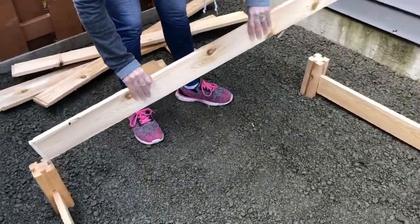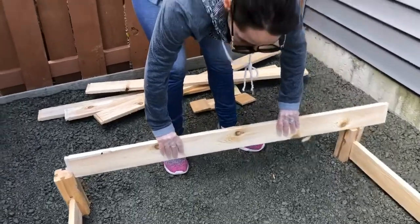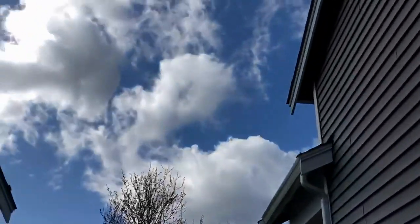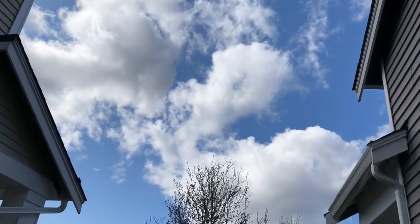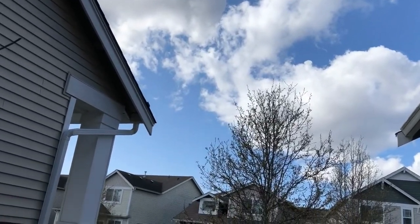We got lucky right now because it's not raining or snowing or hailing. We've had literally a little bit of every type of weather condition the last 24 hours.